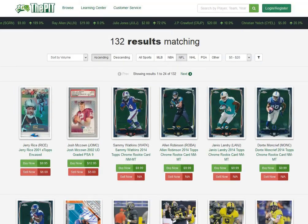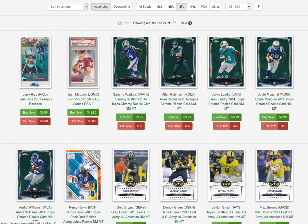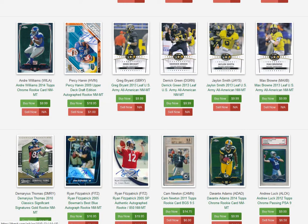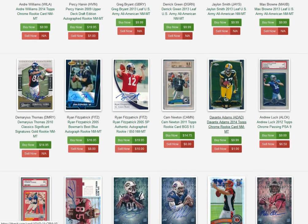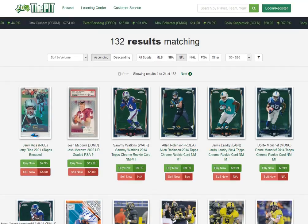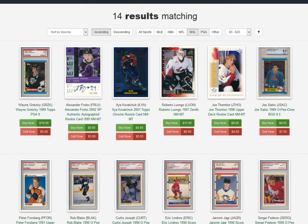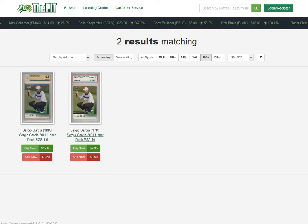So the reason I would say $20 is a good starting point is that whether you're looking to buy a bunch of dollar base cards, or you want to buy some nice cards that might appreciate over time, this is that $20 range. That $20 is what you should start with. And I think that if you're just looking into sports cards, take $20 and you look through. There's NHL cards as well. The Pit does have a few hockey cards. A couple of Sergio Garcia cards in golf as well.